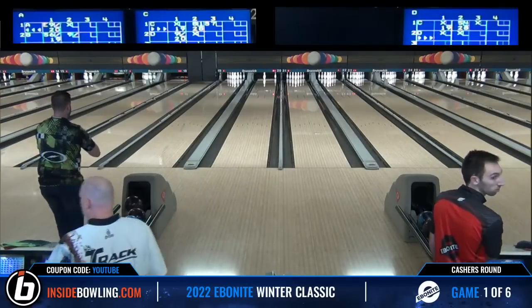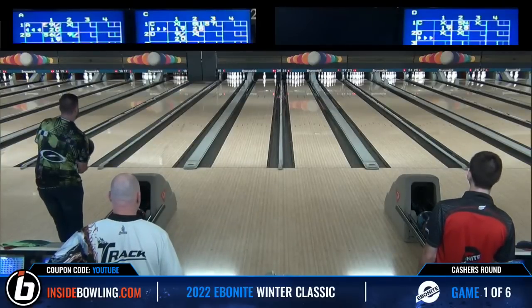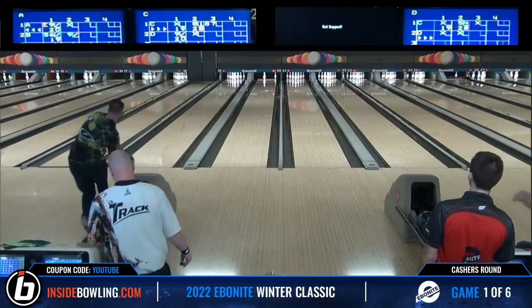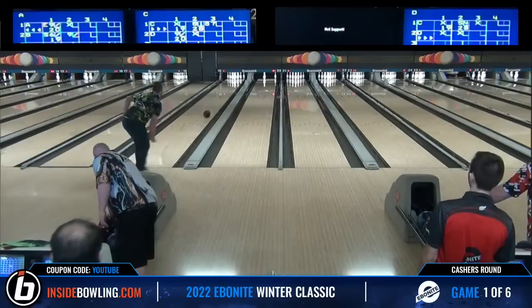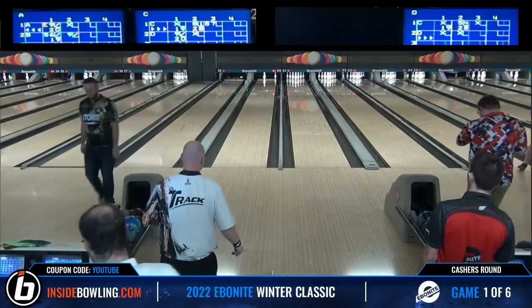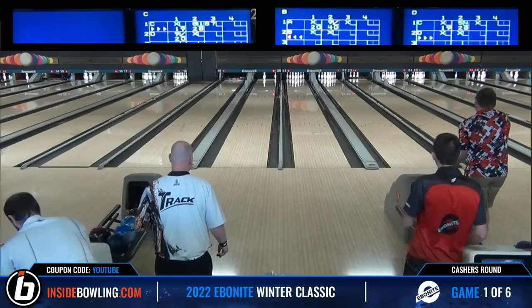36-lane bowling center here at Cadillac XPC. Lanes 1 through 4 are not in use, and neither are lanes 35 and 36. 60 bowlers, 2 on a pair. That means that we have 15 pairs in use. 30 lanes.